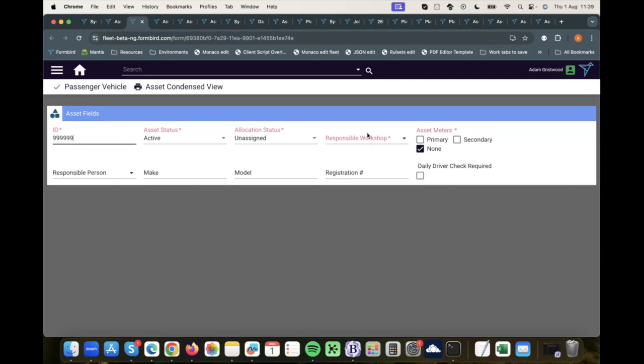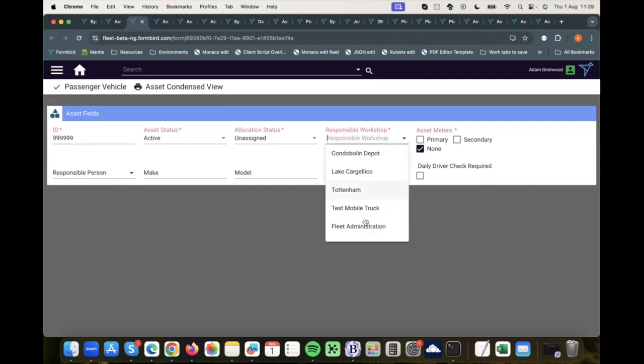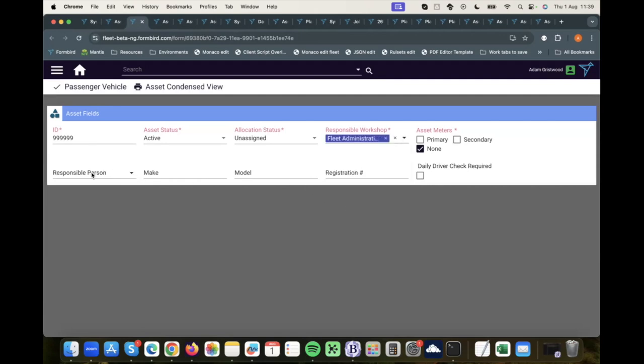The mandatory fields for an asset are basically all pre-populated. If there's only one responsible workshop, it'll pre-populate that as well. So it could be as simple as one click, enter an ID, and you've got an asset to work with quickly. So I just thought I'd cover that too.